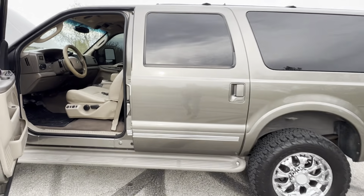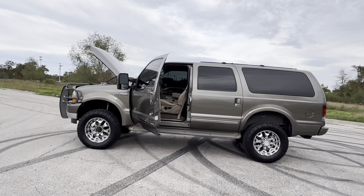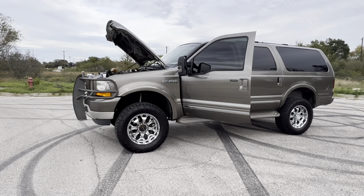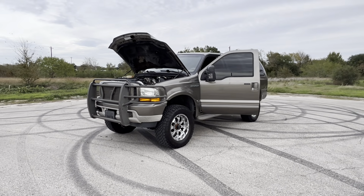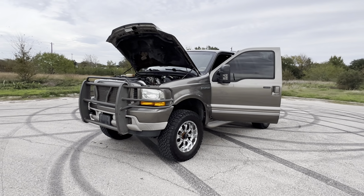If you want to come check it out, if you're local, feel free to do so by appointment only. If you're not local, feel free to give me a call if you want to talk about anything. We can handle all of the paperwork electronically. You can wire transfer the money, and then we can transport this to you. Probably 8 out of every 10 Excursions we sell go out of state. We send a lot of them to Virginia and the North Carolina area. Kansas, Missouri, I mean, all over the place.